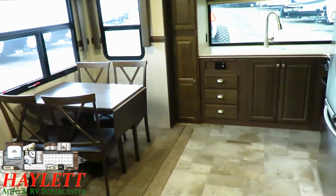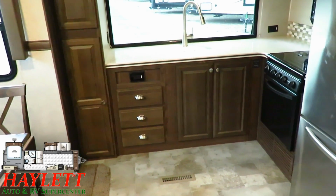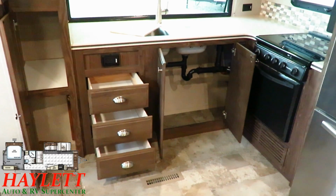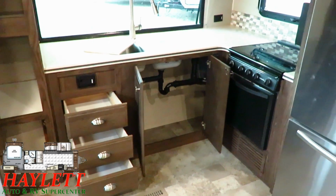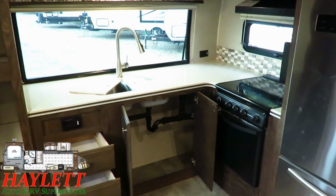But one of the main points of any front kitchen RV is storage, and that is something that this one has to offer in spades. Starting up front here, that big compartment under the sink, obviously good for wastebasket, but it actually does pass through to the exterior area. So that corner storage under the countertop all the way up front in that corner, it isn't lost.